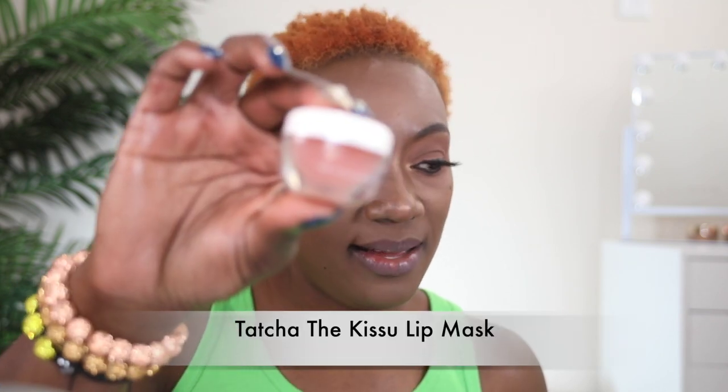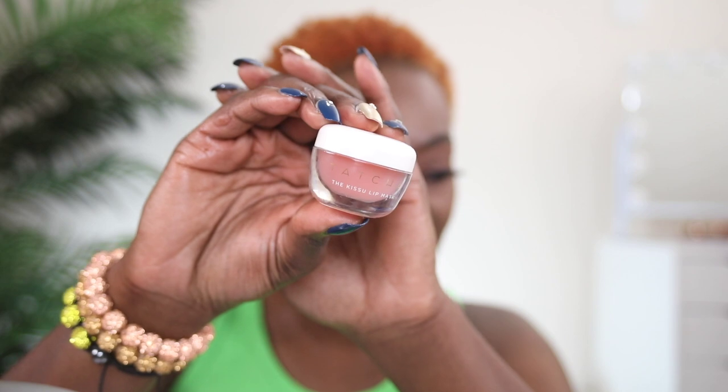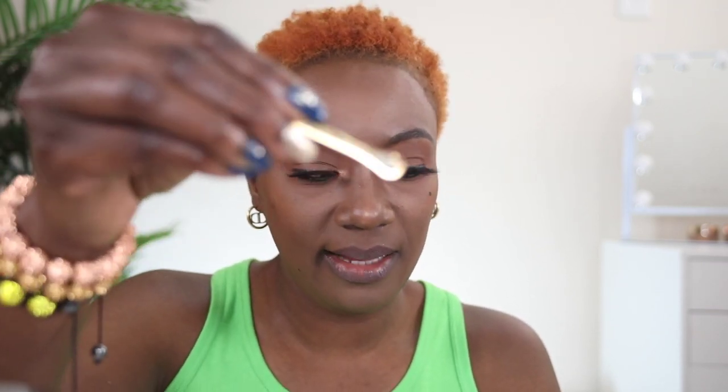So this next one is, I saved the best for the last. It's from Tatcha. It's the Kissu Lip Mask. It looks like this. And even though I said I saved the best for the last, I do love all of them. But I really, really love this one. Expensive. It has a little thingy again. I need to figure out what these things are called because they just remind me of spatulas from chemistry. I don't know why. So then you go ahead and apply it, and a little goes a long way.